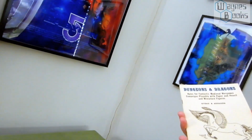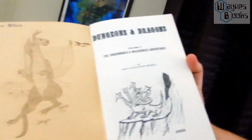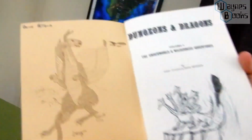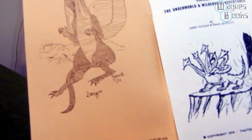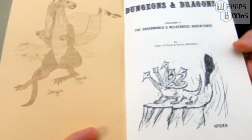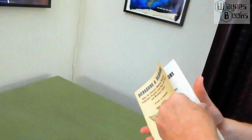Let's check out book 3 here. Okay, so this is Underworld and Wilderness Adventures. Hey, this used to belong to Dave Peters, whoever that is. That's a dragon. Yeah, pretty scuffed. Hydra. Not a bad looking one there.